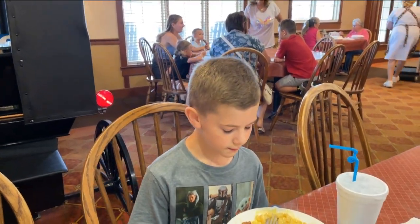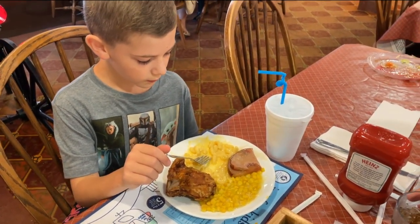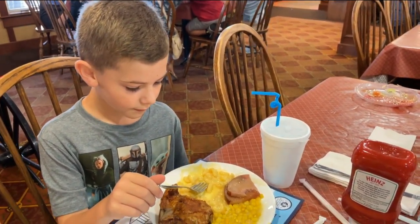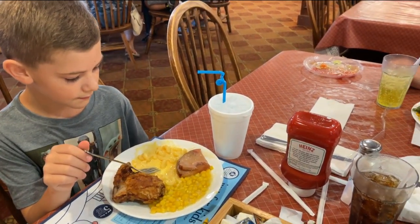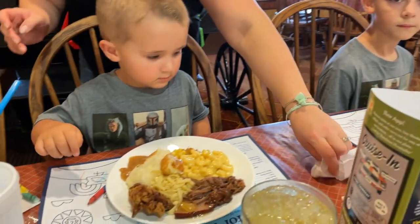All right, Ginger, tell us what you got there. So I got chicken, macaroni, corn, and some ham. Very nice. And what type of corn is that? I think it's cream corn, isn't it? And I like the cool bendy straws that come with the kids' drinks. It's pretty fun. Looks like Henry did well.